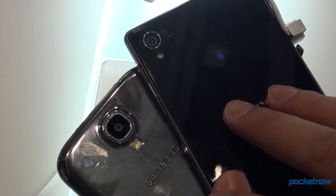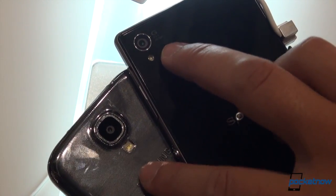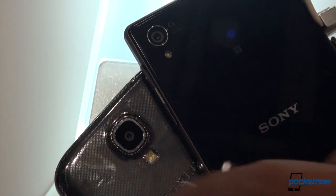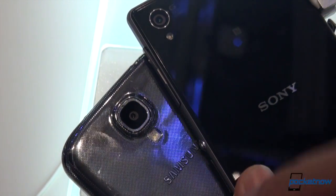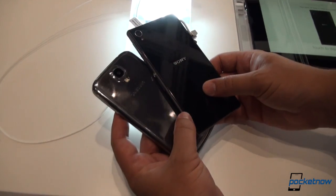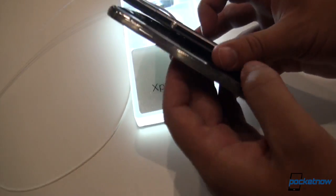Since they're staring us right in the face, we might as well talk about the cameras on these devices. This is a Sony 20.7 megapixel camera up against Samsung's 13 megapixel shooter. We've taken a shot with that, but until we get it out in the field, we won't comment too much on the quality here. You can flip the devices on the side.